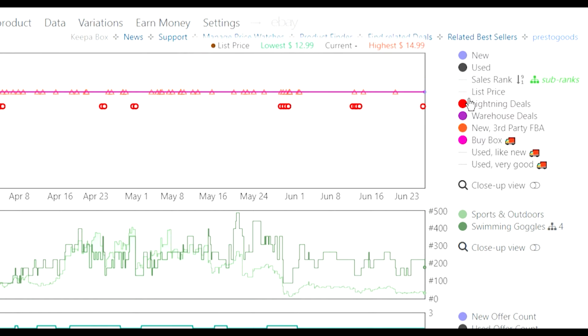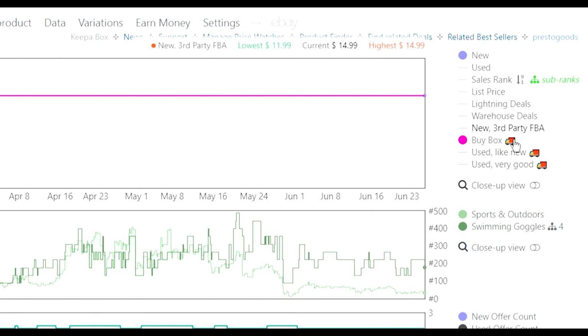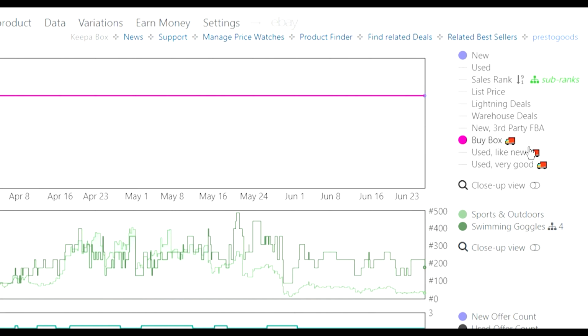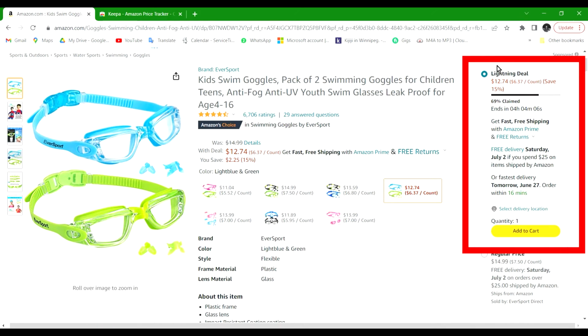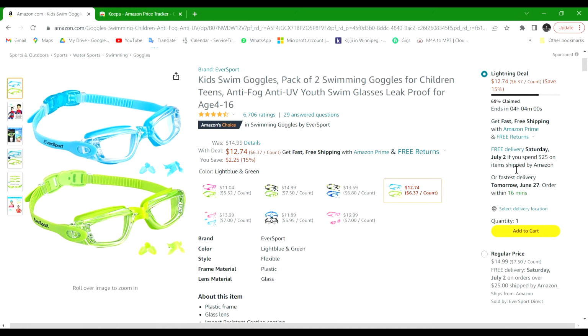So let's say if I want to clean this up and only see certain things, I can just go ahead and turn everything off, and now I'm only going to see the new. Okay, so you can see how this is just a constant thing. Buy box, very important. Buy box is essentially this thing over here where you can add to cart. This is the buy box, and whenever you appear in the buy box, that's when you can make the most sales.